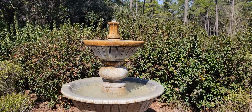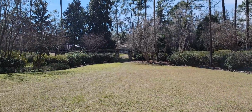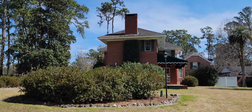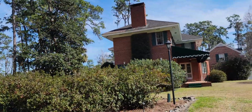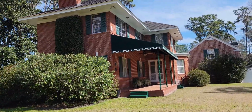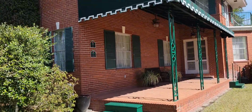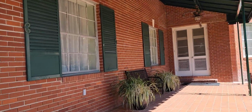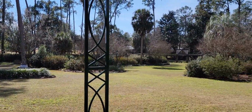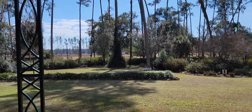This fountain here is to the right of the main house. This nice kind of open sitting area. Pathway that leads down there to the old guest houses. And on the back porch of the house, and this would be a nice place to sit.